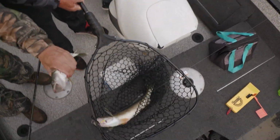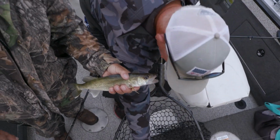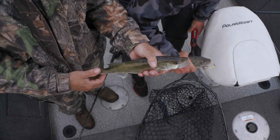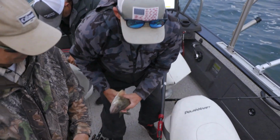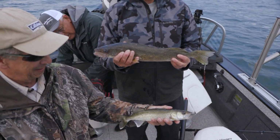Well, here's the difference between a 2-year-old fish and maybe a 4-year-old fish. These 2-year-olds are just getting into the keeper range now. We want to measure this one because it's probably 13, but we want to make sure. And this one's probably about 20 or more, 22 maybe. All right, beautiful Saginaw Bay walleye.